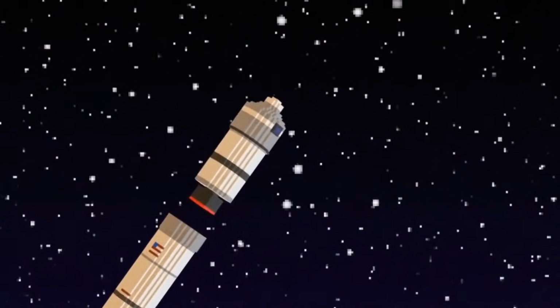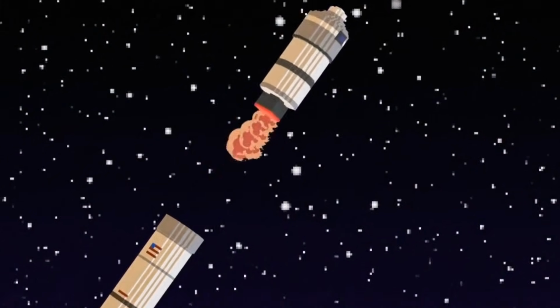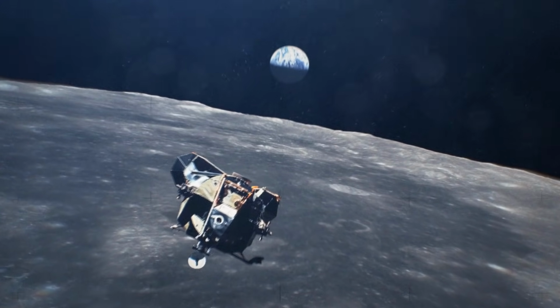This is the Parker Solar Probe, the first spacecraft to touch the Sun, and we'll follow its journey step by step. The probe was launched on August 12, 2018, and began its journey toward our star.